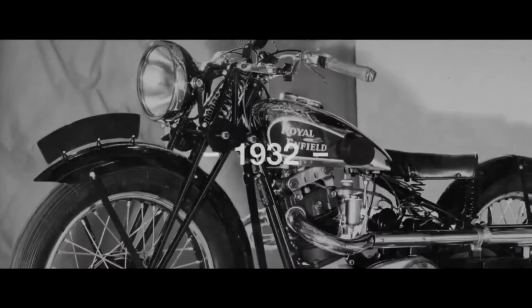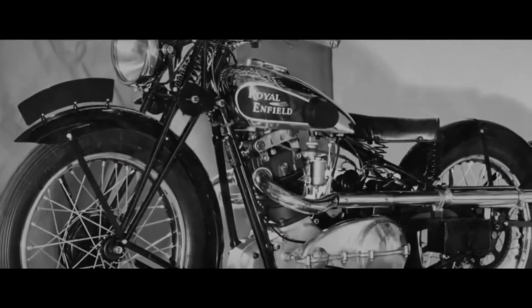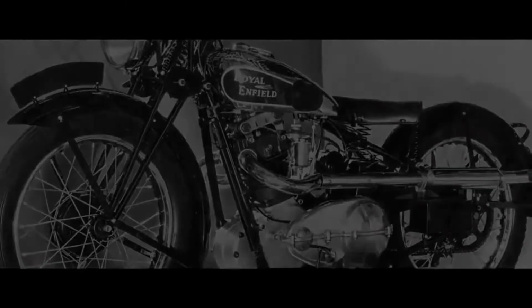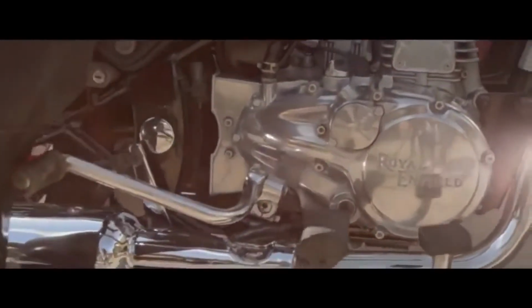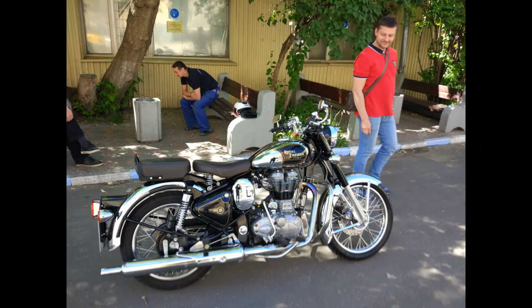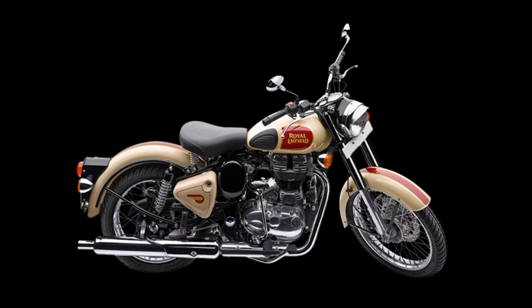World War II led to another change in the business, with a secret factory being built in southern England. The best-known Enfield product of the time was the Flying Flea, a 125 that was light enough to parachute into enemy territory. In 1953, Madras Motors was charged with buying some motorbikes for the Indian Army. There was only one choice. 750 Bullets were bought as champions of the harsh environment.